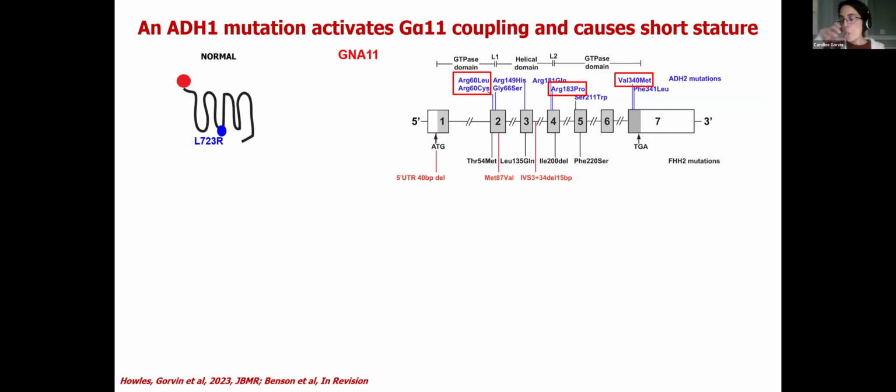So for our second biosignaling story, we're going to look at another ADH mutation. This is brand new work. This work is currently in revision. And I thought I'd present this because we have a slightly strange phenotype that we've never seen before.